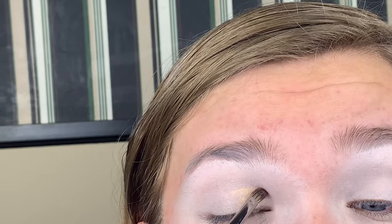So Inspire, I feel like since it's a gold shade, it should be in the inner corner. So why not start with that? And it's so pretty. And since we only have two other eyeshadows, I'm literally just gonna bring it all the way up. I love doing a cut crease look when you're actually not setting it with concealer. You just use a really dense brush. We're going all the way up, all the way up.